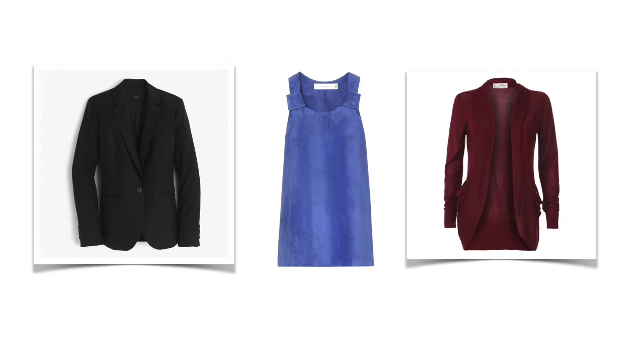So again, this section of the tops that you choose to add sex appeal is all about just opening your mind to the different possibilities that are out there for you.